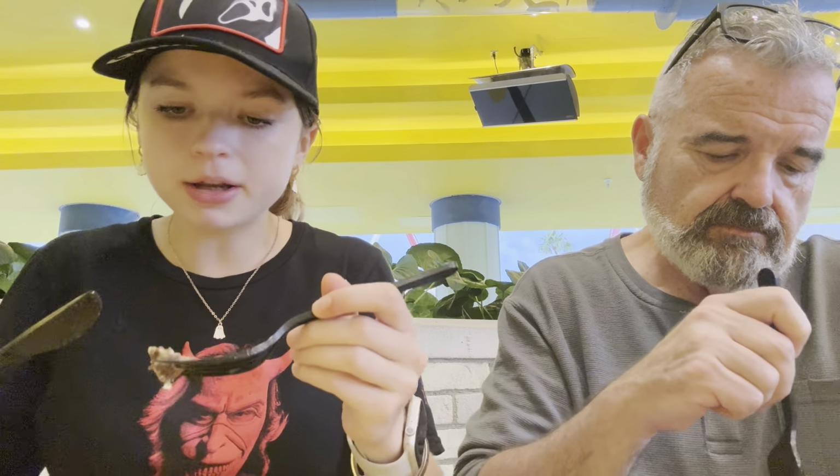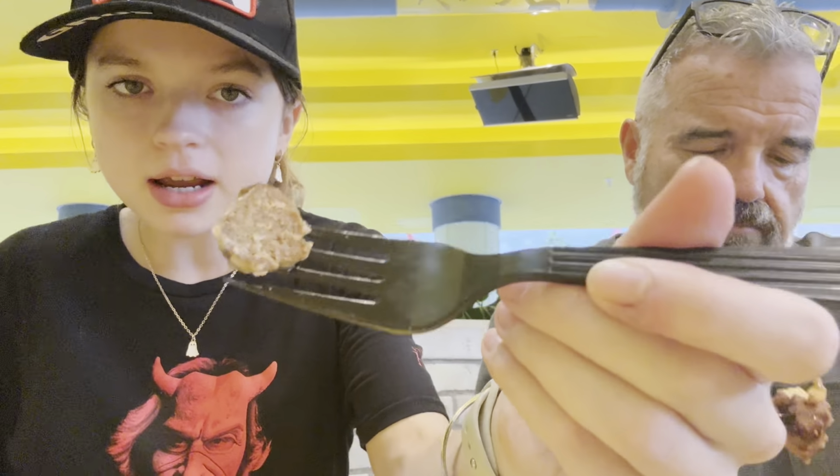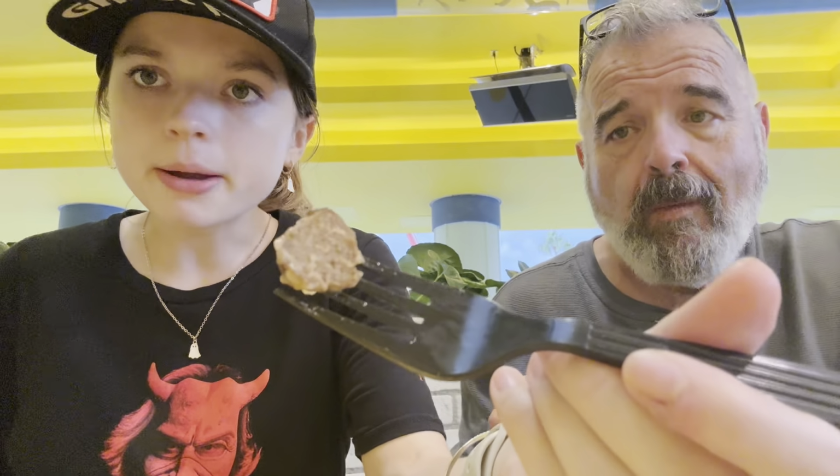It's nice. I just cut into the vegan meat. It looks like processed plant-based meat, but it's really good though. Really good. Surprisingly, for something that's not actually meat to taste so much like meat.